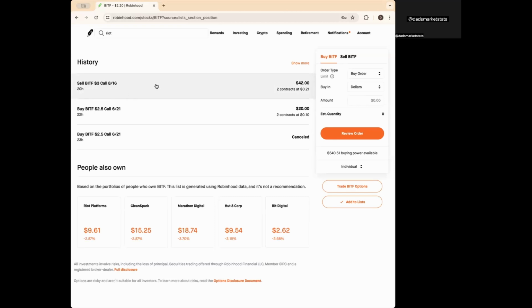Yesterday. And how much did I make for these two contracts now? I made 21 cents per contract. So that gave me a total of $42. So I spent $20 here buying these two contracts back, and I made $42 here by selling two of these contracts now for a higher strike price and for a later expiration date.